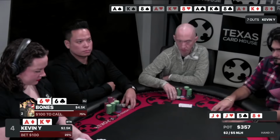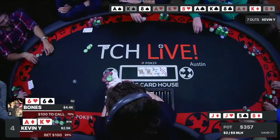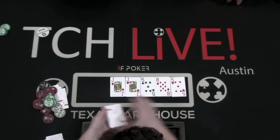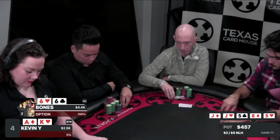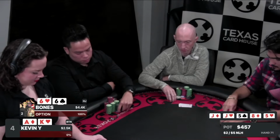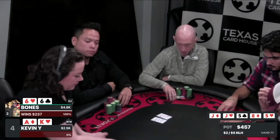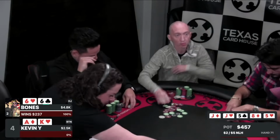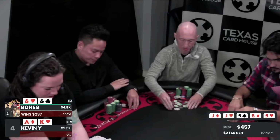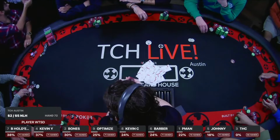Kevin will go about half pot. $100. Quick call from Bones. 5 pairs on the ends. So Bones' 3 pair is going to be Kevin's ace. Yeah, I mean, Kevin now, probably check, not going to take a stab at it because he has a little showdown right here. Hates to be staring at another Bones check-raise.